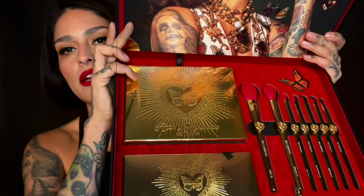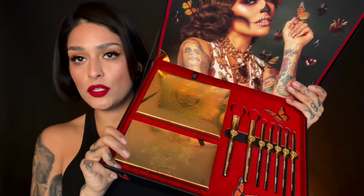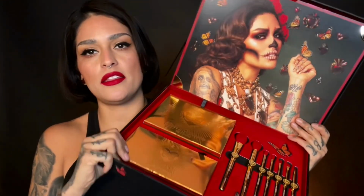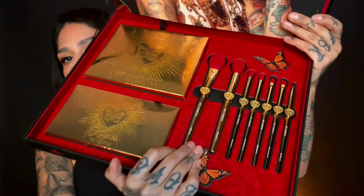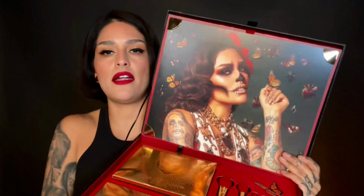On the bottom layer of the PR box, you'll see the beautiful 20 shade eyeshadow and pressed pigment palette, a brand new blush palette. We've never made a blush palette either. And then 7 beautiful chrome gold brushes with ruby red hair. There's this beautiful highlight blush brush, then a smaller highlight brush. You could highlight the bridge of the nose, and they all come with this gorgeous little detailed collar.